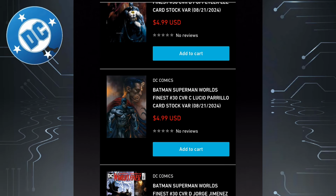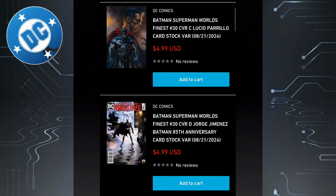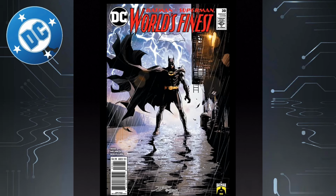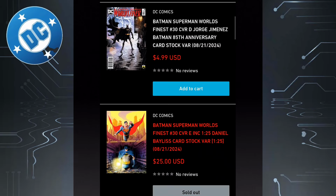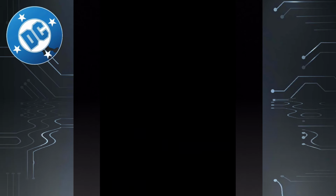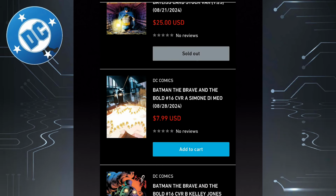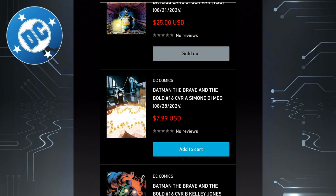And then we have your next variant cover. And then we move on to this Jorge Jimenez Batman 85th Anniversary cardstock variant. So that one's cool. And then we have the 1 in 25 cover. That's a $25 book. And then we have this one right here. That's kind of cool. All right.